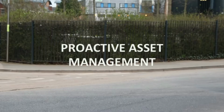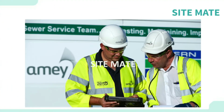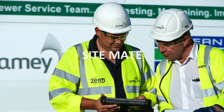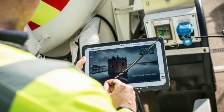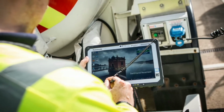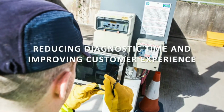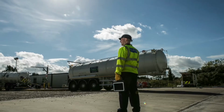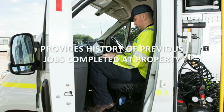I'm going to touch a little bit on SiteMate. Sarah talked a little bit about SiteMate in her introduction, and when you move into the water stand, they'll be talking about SiteMate as well. So I'm going to show you a different facet of SiteMate. It is an application that we're rolling out not just to our own teams, but to our supply chain as well. We believe quite strongly that our supply chain should have exactly the same software and technology that we use. SiteMate is designed to reduce the time it takes to diagnose problems.